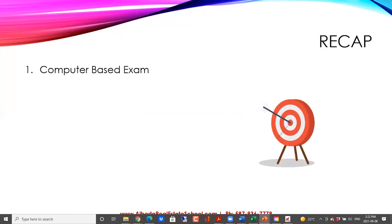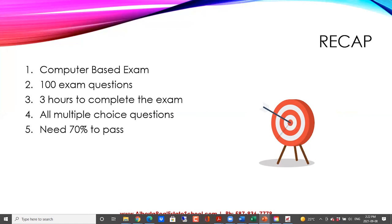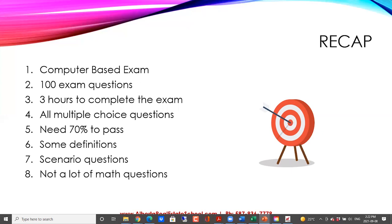So let's recap. First of all, it is a computer-based exam. You would go to the exam center, log into the computer, and do the exam online. There will be 100 questions on the exam. You get 3 hours to complete the exam. All the questions are multiple choice, and you need 70% to pass. So basically, you need 70 questions correct. There will be some definition questions and some scenario questions, and not a lot of math questions. So don't worry about calculations. You will get your results right away.